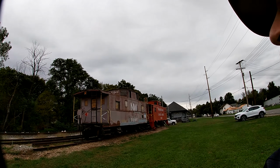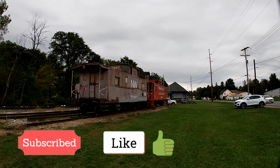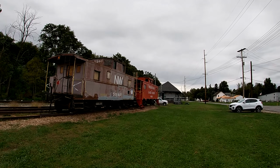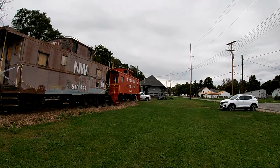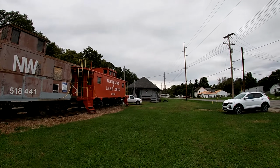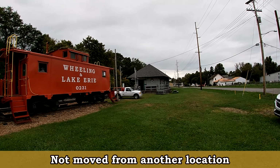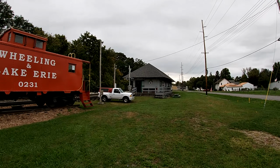Well, hello, we made it. We made it over here to Lodi, Ohio, at this little museum. This is kind of neat. We're going to take a walk around, see what we got. Looks like it's a couple of cabooses and a station. Now, from what I understand, I believe that station has always been here. We're going to take a look.